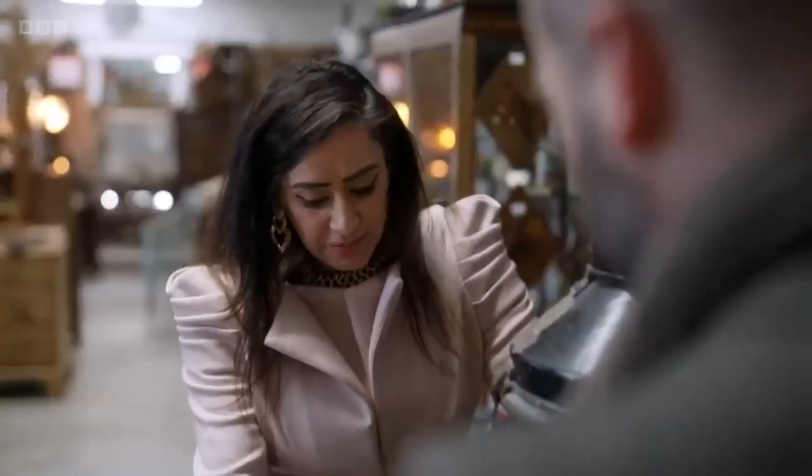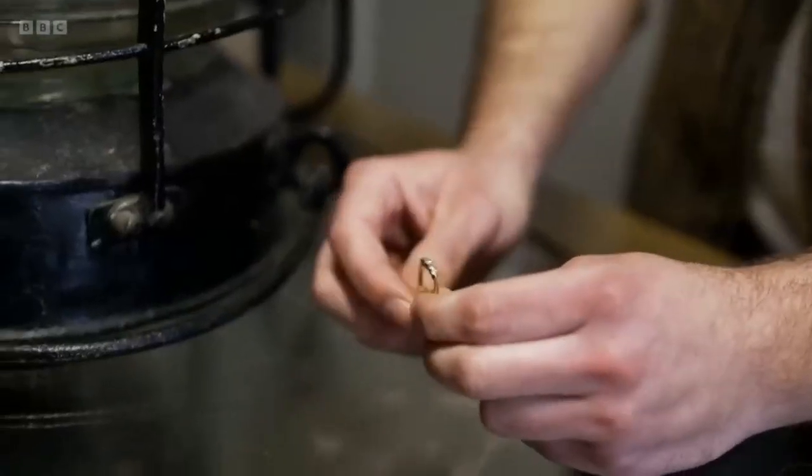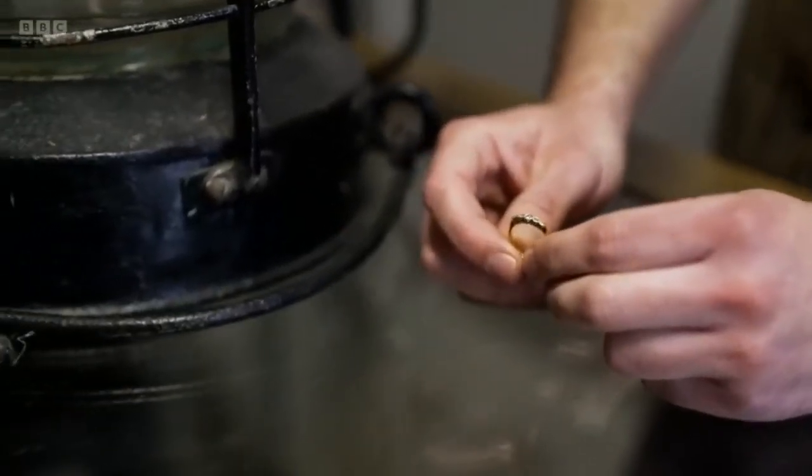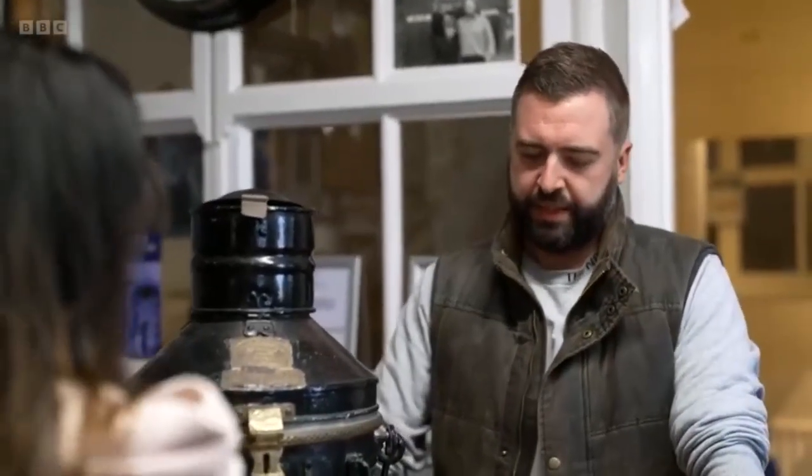Okay. Do you have a diamond tester? Do you know for sure if it is? We don't have a diamond tester. This has literally just come in today, though. Looking at it, I believe it is diamonds. But obviously, I can't be 100% sure. Right. Okay. So, as there's no price on it, I'm just going to throw a figure out there. £40. We've got 85 on the ticket for it.